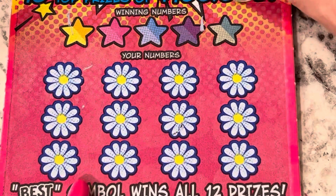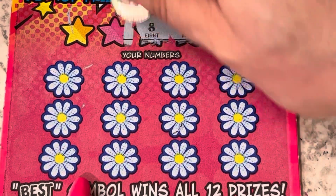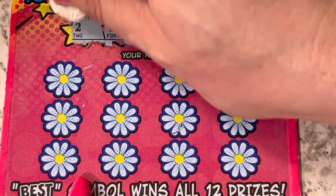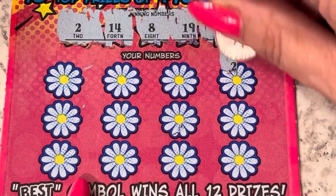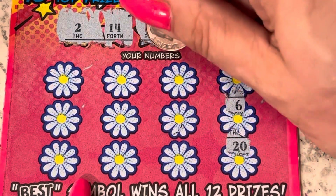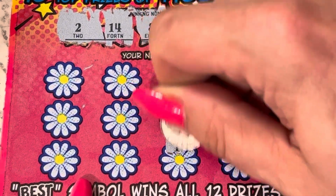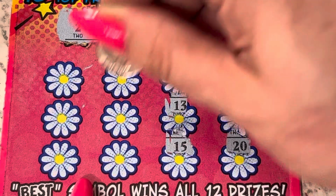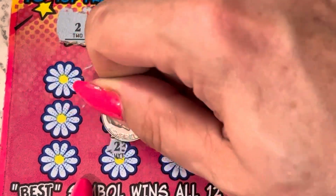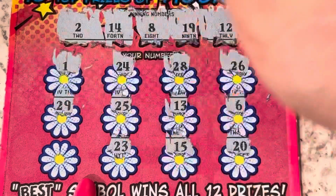All right, here we go, guys. 12, 19, 8, 14, and 2. This book was $300 in case you guys were wondering. 26, 6, 20, 28, 13, 15, 24, 25, 23, 1, 29, last chance, 22. All right, nothing on the first one.